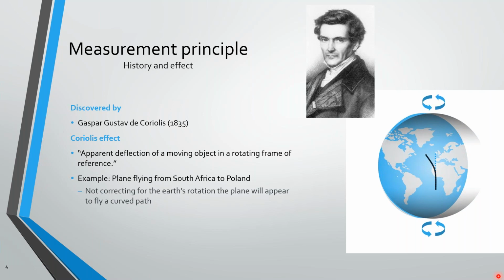The principle is explained more practically if we take a look at a plane that's flying internationally. So let's say a plane flies from South Africa to Poland. While the plane is in the air, the Earth is still rotating. So if the pilot didn't correct for the rotation of the Earth and tried to just fly in a straight line, and you were able to watch this from standing at the North Pole, the plane would appear to be moving in a curved path, when in reality it wasn't. But he would also miss his destination if he didn't correct for the rotation of the Earth. So therefore, the pilot has to correct during the flight to reach his destination successfully.